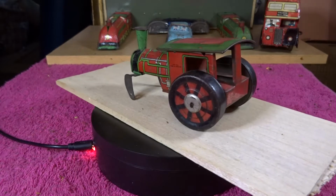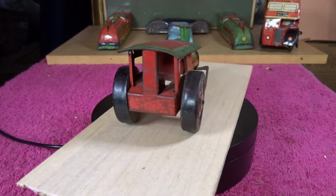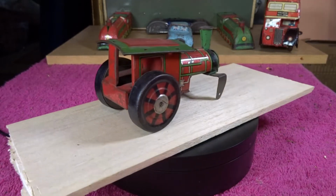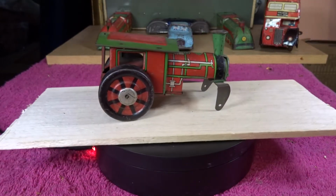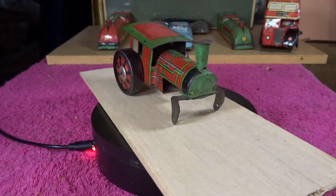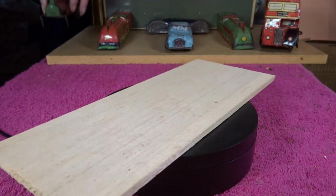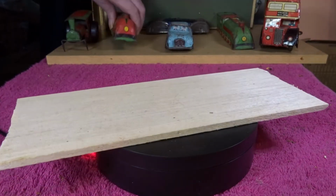But if I can get another one that's broken with the front roller, then I can make one good one out of it. So there's that. And this is a rare one. This one doesn't turn up much. Hence I got a broken one. Then we have this train here.